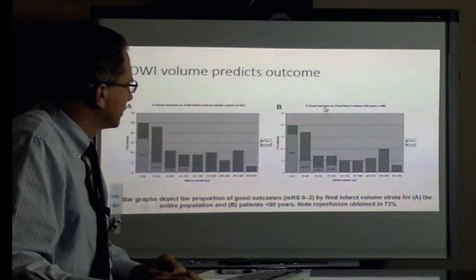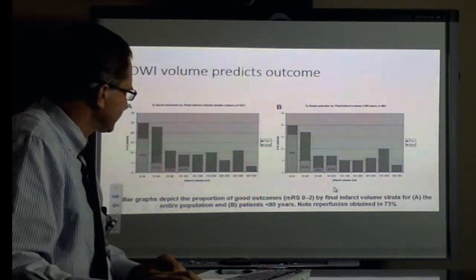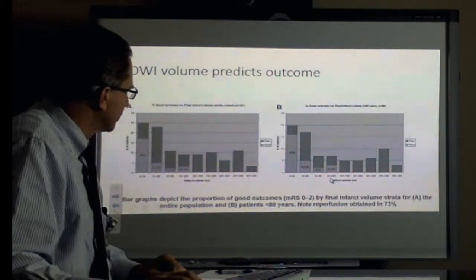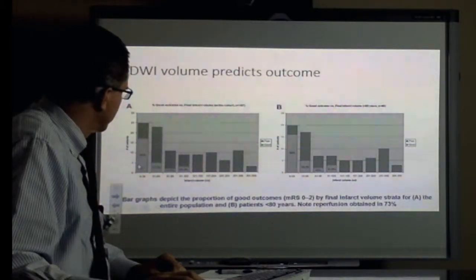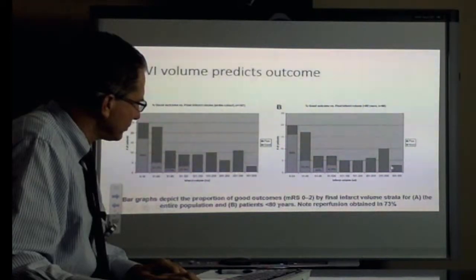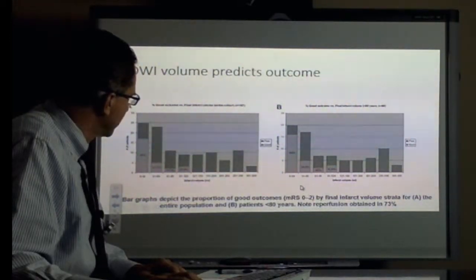Now, they subdivided this into patients under 80 years because we know age plays a role. You can see there's a little bit of a shift. 42% of patients with an infarct volume of 91 to 120 had a favorable outcome. 80% of those with 0 to 30 versus 68. But again, nobody in this range had a good outcome.